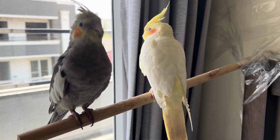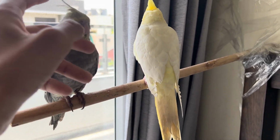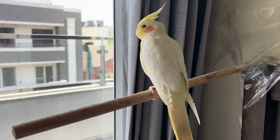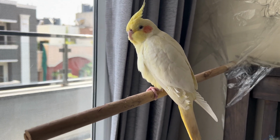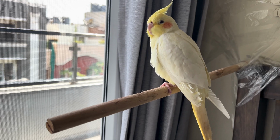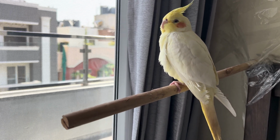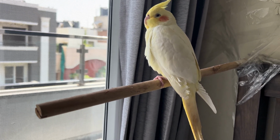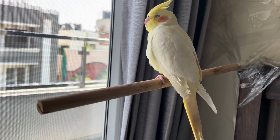So in fact, I used to take both of them on the roof, but him I used to take on the roof and train him to fly. He is sitting on my head. So I used to train him to fly in the open, like a free flight training. And once a big eagle swooped by, and he got scared and flew away. And after a day and a half, he returned and sat on my shoulder. I was still searching everywhere, and he came back and sat on my shoulder.